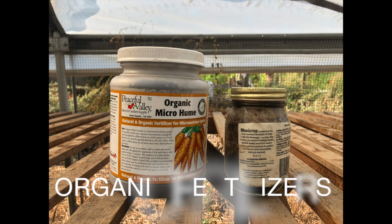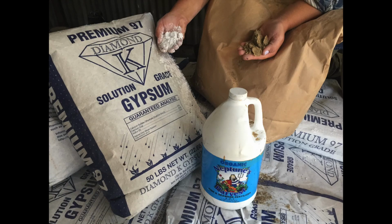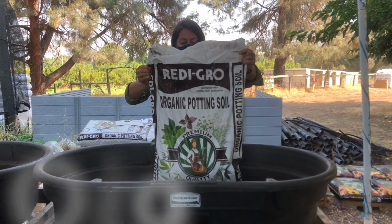Let's first talk about organic fertilizers. Just like we humans need nutrients, vitamins, and minerals to help us grow to our fullest, plants do too. We have amazing nutrient-rich soil here in the Central Valley. However, after farming on the same land for many years, plants eat up all the available nutrients in the soil, and farmers need to add more.